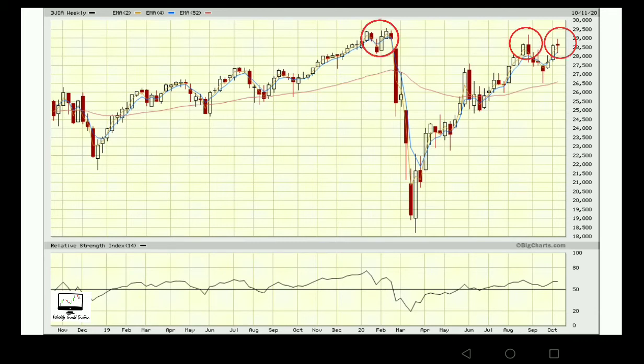This week, key, what was the high for the week? The high for the week, again, was that 29,000 level. When we got to 29,000, what happened? The market experienced price rejection. We are at an absolutely pivotal level for the American markets.